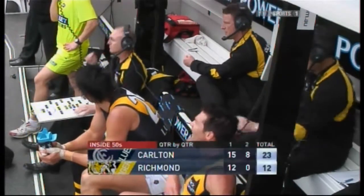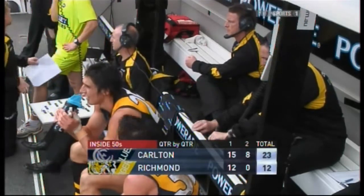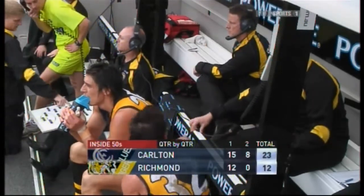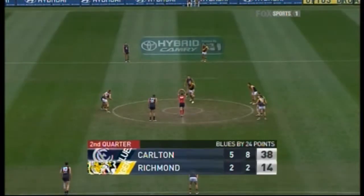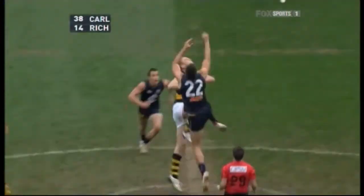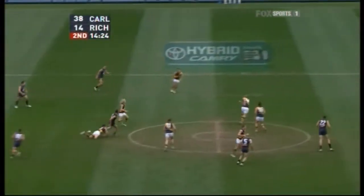The dominance of the Blues in this second quarter, 8 inside 50s to 0 to the Tigers. It just shows the pressure's up and about, winning the centre clearances. It's a matter of them getting their forward structure right. Henderson and Waite have to be one presenting across half forward, the other one deep out of the goal square. They've dominated out of the centre as well.